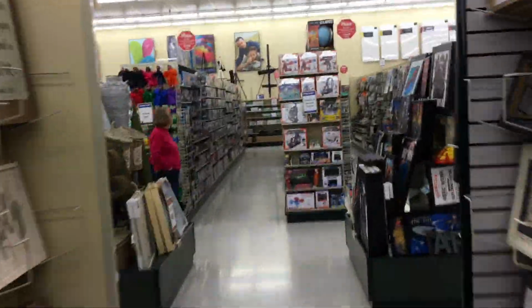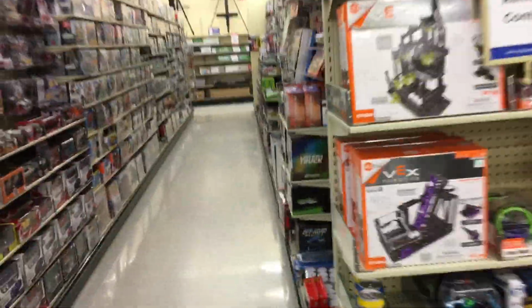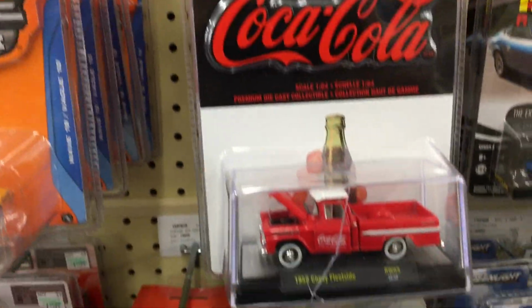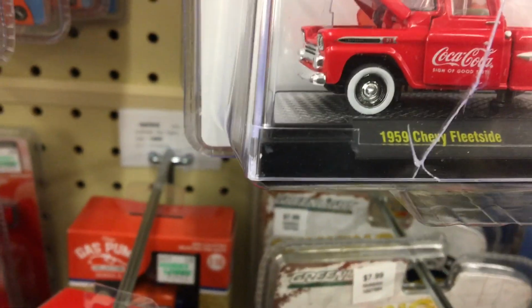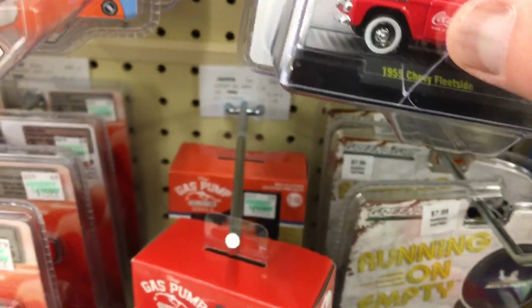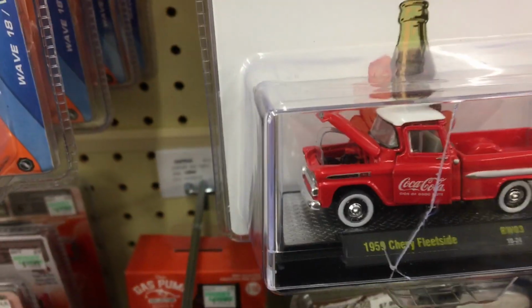This Hobby Lobby is huge, just like a lot of them. It's like a maze through here. But I've been here before, so I know where the cars are. Go ahead. Thank you, excuse me. Yeah, they're right here, all the cars. Oh, they got another old Coca-Cola truck here. What year is that one? 1959. It's got a crack in the, is that a crack in the, I don't know.